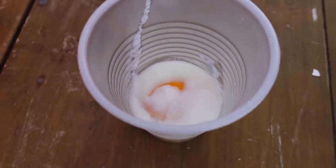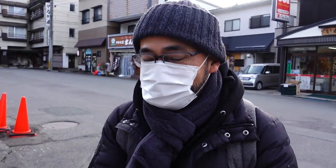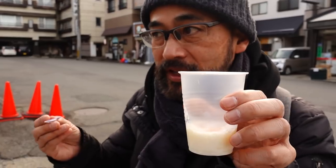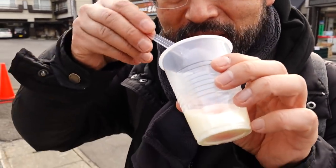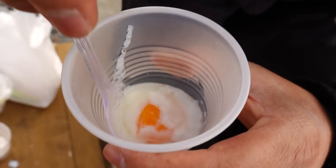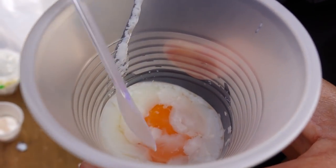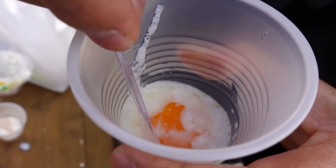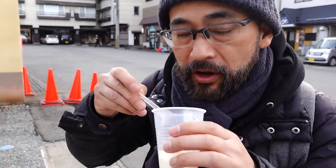Too bad we don't have soy sauce or something to season it with. That's right. We don't have any seasonings. I will eat it as it is. Okay. Here, it is called onsen tamago. Itadakimasu. The egg white part is very soft, and the egg yolk is a little bit firm. That is the mystery of onsen egg.